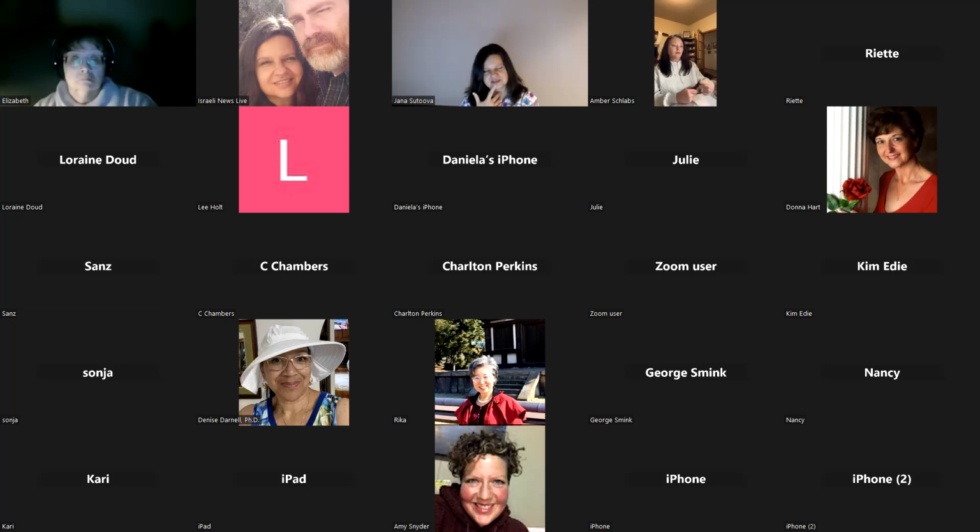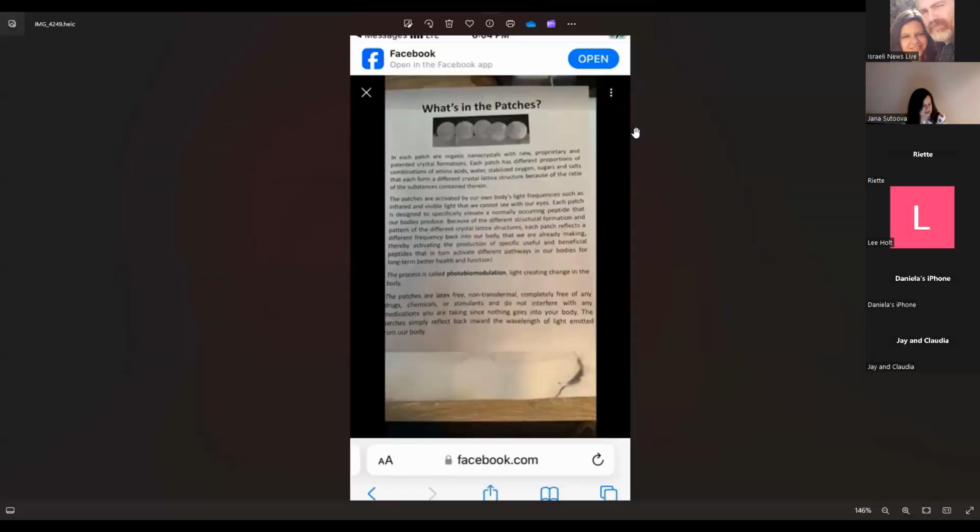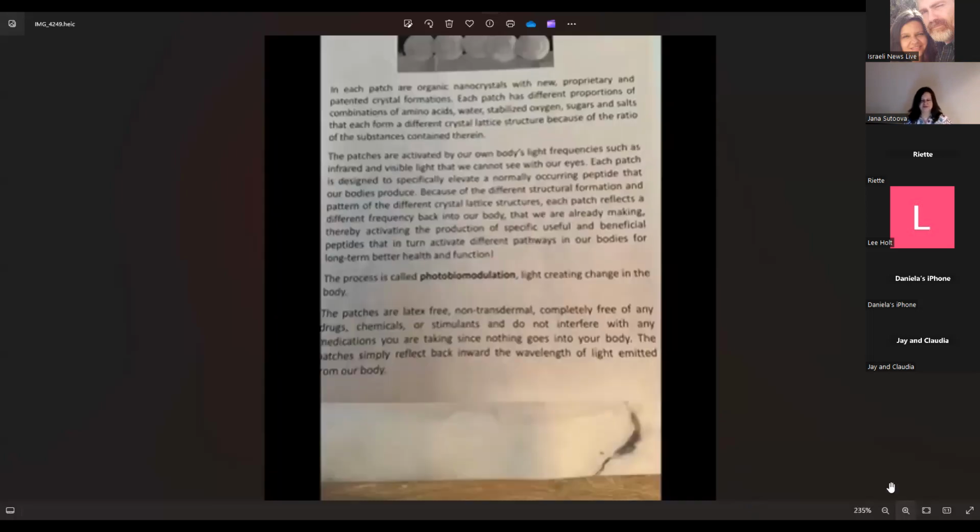Amy sent it to me tonight, and I just want to explain to people because it speaks about nanoparticles. They ask what's in that patch. Is this it right here? Yes, so let me read it, but it's so blurry. I'll blow it up for you guys. Thanks. So let me read it for you, and welcome everybody here.